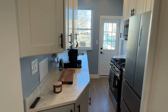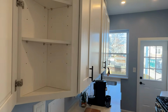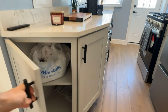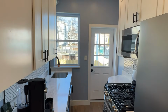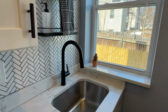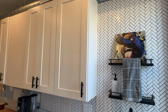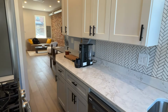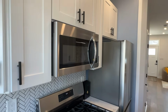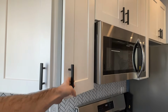And we have our beautiful kitchen here. Obviously this is a bit more of a narrow setup, but you do have a surprisingly good amount of cabinet space. We have a lot of cabinets here. You got the nice backsplash, shelves right there. I'm not sure what that painting is, but you can see he managed to fit everything in here pretty well. Just opening up a couple cabinets for you.